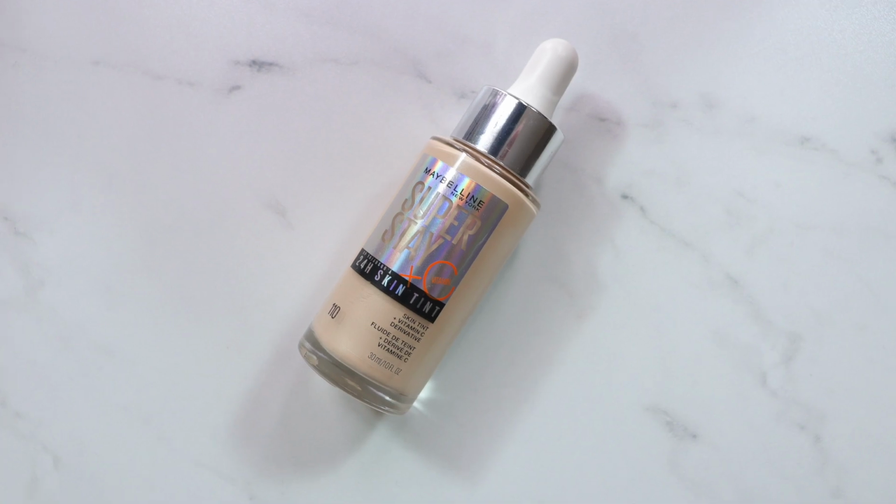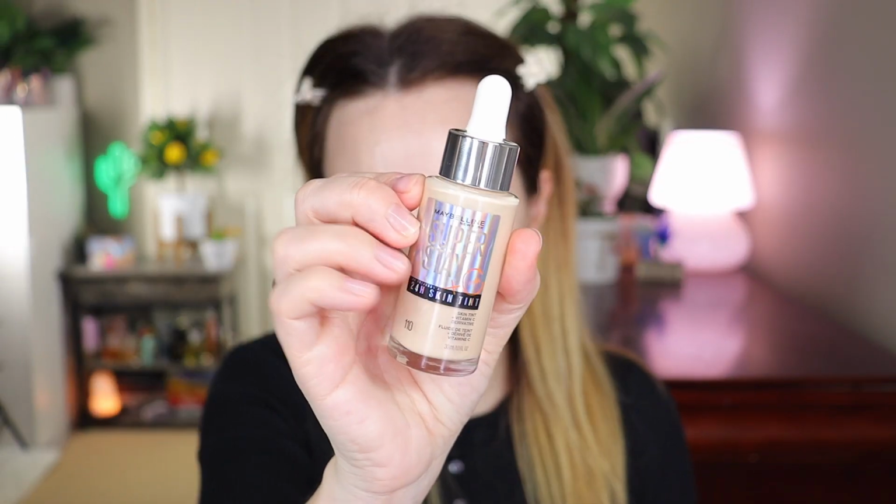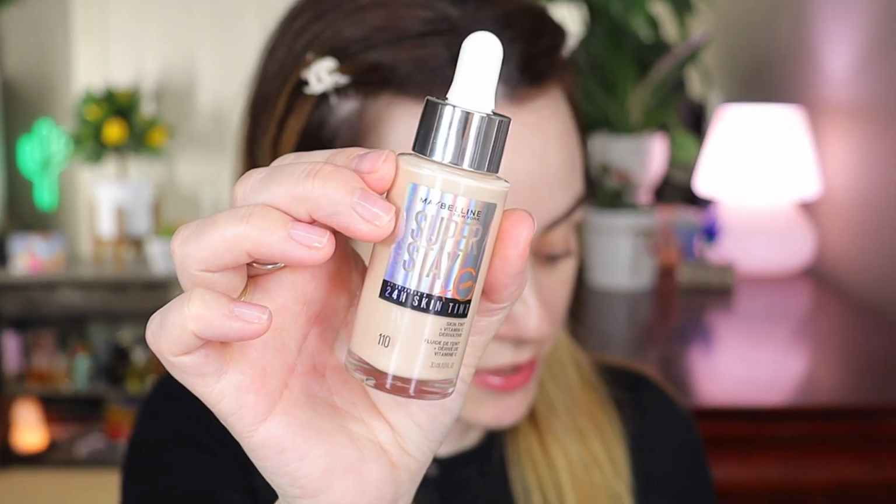Okay, so for complexion, let's start with this one, the Maybelline Superstay 24-hour skin tint. And I got mine in the shade 110. I bought it from Shoppers Drug Mart here in Canada, and it cost me $23.99. I wanted to try it out.